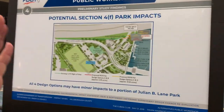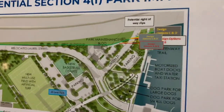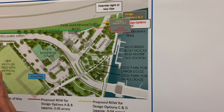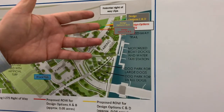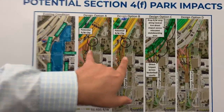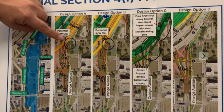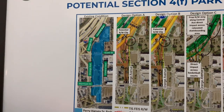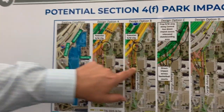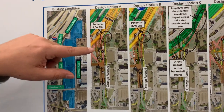All the options in the downtown area have a little bit different impact to certain parks. We have Julian B. Lane Park, where there's a small clip of right-of-way that would be needed at the far north end of the park. It wouldn't impact any of the park services, but we want to identify that that would exist, as well as Perry Harvey Senior Park, where there are differences between the downtown options. Perry Harvey Park is right at Orange Avenue, Scott Street, so it's just south of the interstate and just a little bit to the east. Along Central is the east side and Orange is the west side. In options A and B, we have a small clip of right-of-way in the corner, which might require a couple parking spaces to be relocated.